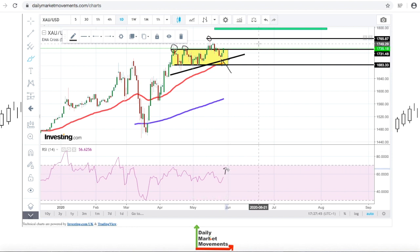I really like this setup in gold right now. We're pushing against that 1740 area, which has been very resistant. And if Trump can come out with his press conference within the next few hours, or even once the market has closed, look for gold to break above and go and look for last week's highs at 1764.